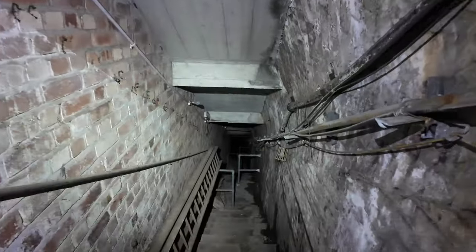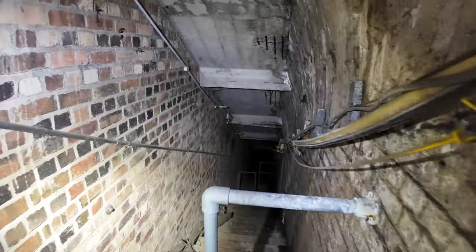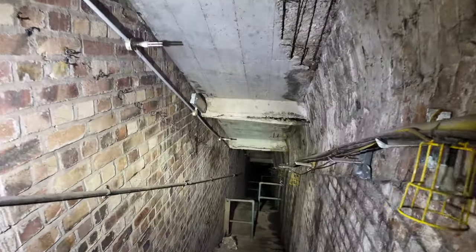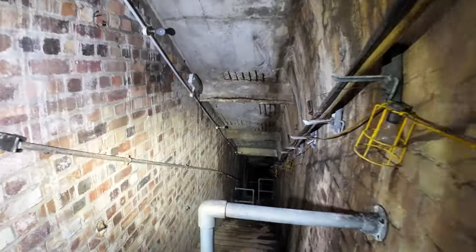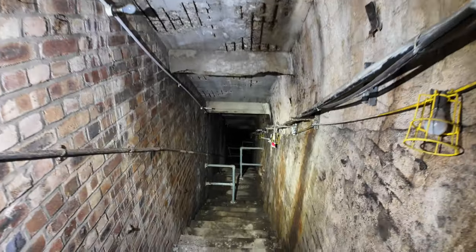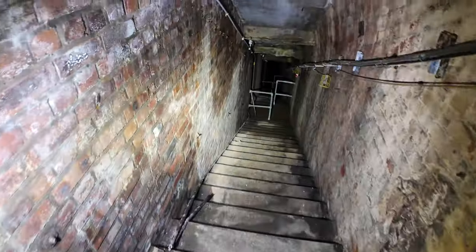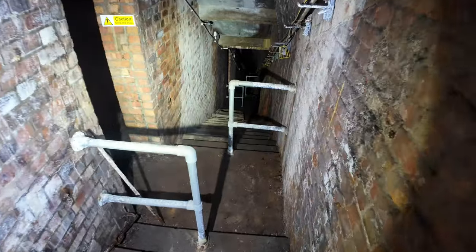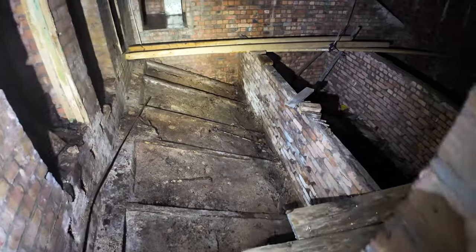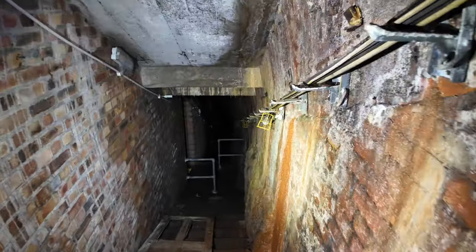Yeah, the stairs are there. So here we are in Clifton Rocks Railway. I've never been in here before, but I've always wanted to come in here. We are actually inside the Clifton Gorge, under the actual rocks.